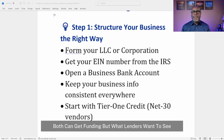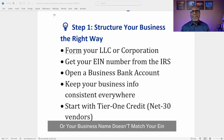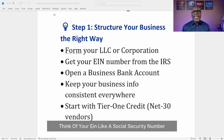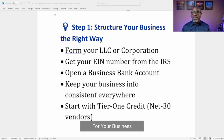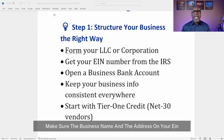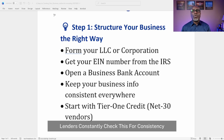Both can get funding, but what lenders want to see is that you're actually filed properly with your state and your business is active and in good standing. If your LLC isn't registered correctly or your business name doesn't match your EIN, that's a red flag. Secondly, get your EIN number. Think of your EIN like a social security number for your business. You can get it free from the IRS website. Make sure the business name and the address on your EIN match what's on your state registration. Lenders constantly check this for consistency.